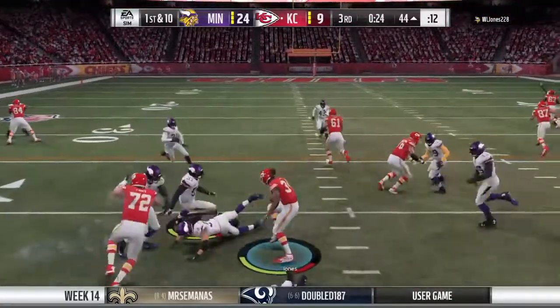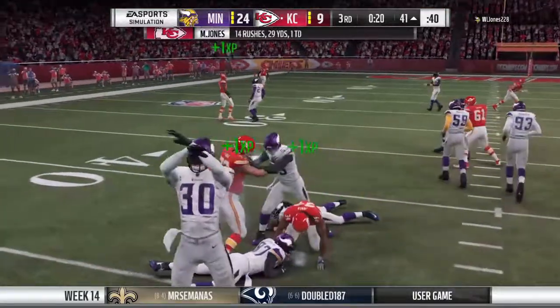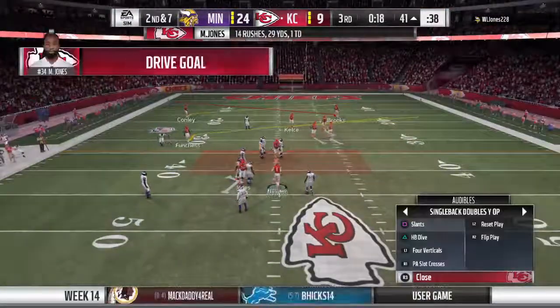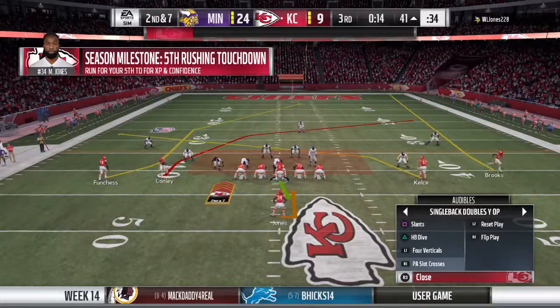On first down, they'll run it on the draw play. Broke through some contact, but unable to reach the 40. Give them 3 on first down. It'll set up a 2nd and 7.